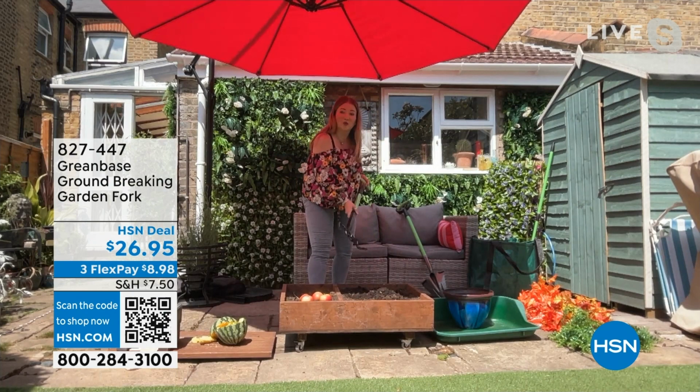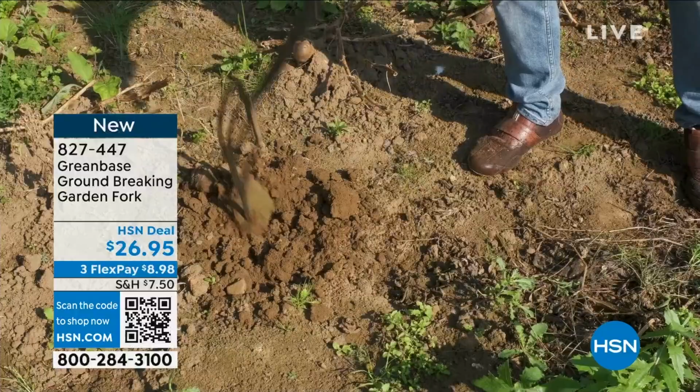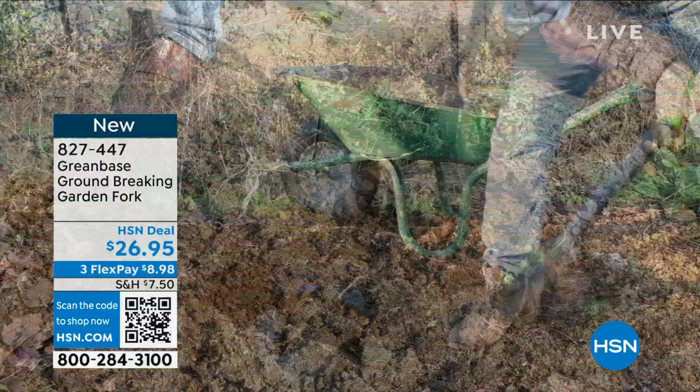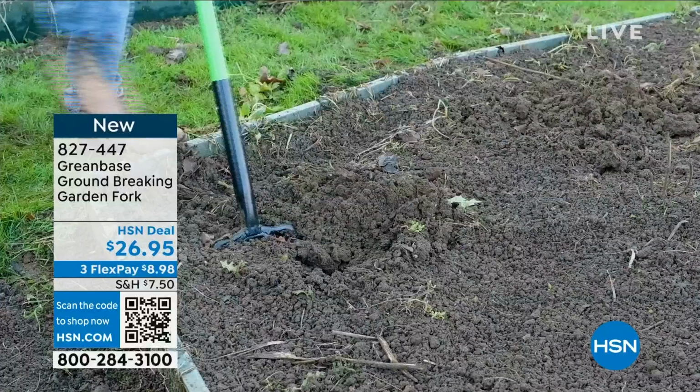Yeah, $26.95, and I will tell you, you're going to have this the rest of your gardening days, all right? That's what I love about Greenbase, is that I bought the original serrated shovel about 4 years ago. I just leave it outside. I don't even bring it in. It's leaning up against my house in the backyard, and I love that thing with the serrated edges. I've never bought a pitchfork here. I don't even own one because I've just been using the shovel.